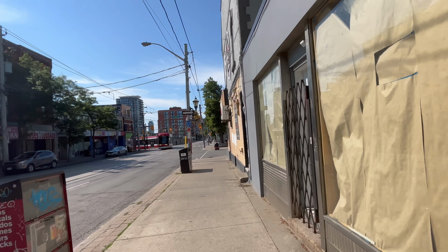Here's Bob's Convenience and East Coast Donair. We're now here at Dundas and Parliament Street.